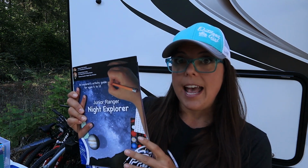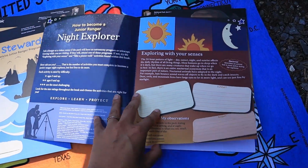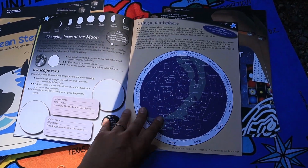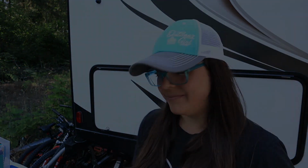And finally, this is another program that we picked up, and several of the national parks do offer this program. It's called the Night Explorer, and this is all about stars and constellations and the sun and the moon, and it's just a really great learning resource. We did start our space unit at the end of last year, but we fizzled out, so we'll be bringing it back this year, probably after our ocean life unit.